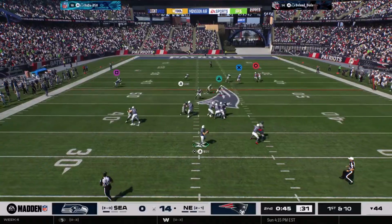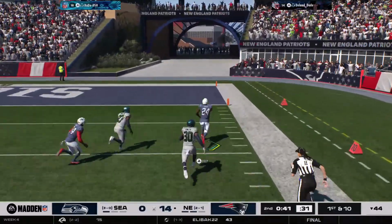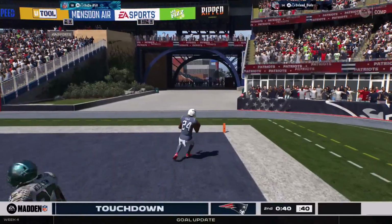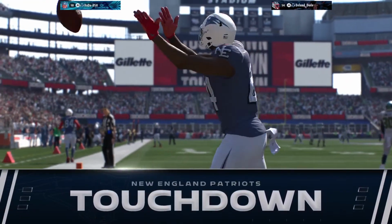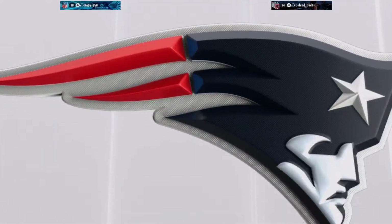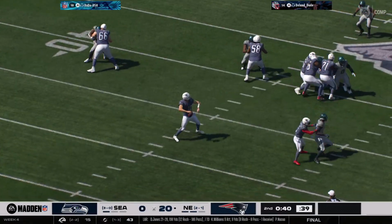Throwing on 1st and 10 is May. Looking for his tight end on the corner route. He's got it, and he will score. Touchdown, Patriots. It's his 4th touchdown on the year.